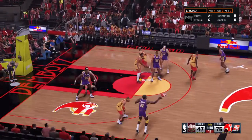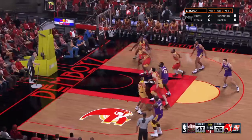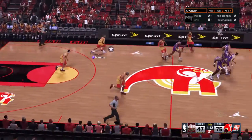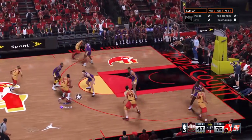Guys are looking for a spark here. Yeah, I mean, a cold stretch offensively. They desperately need a basket. Johnson can't hit. That's a shot you've got to take if you're looking for the three-pointer. I mean, the defense is nowhere around. Iverson dishes to Durant.